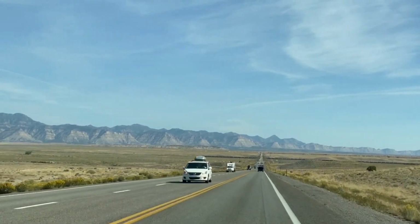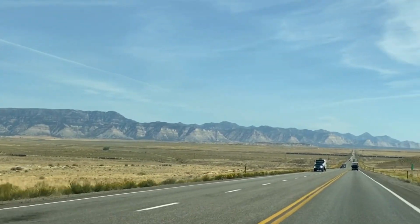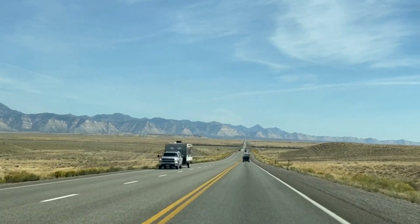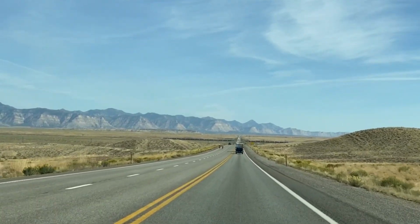We kept going. There was lots of just plain desert, and there weren't any outlets nearby, so we just had to keep on going.